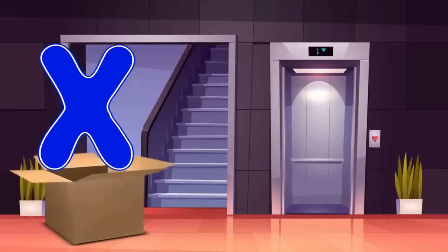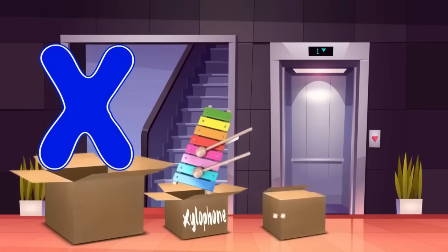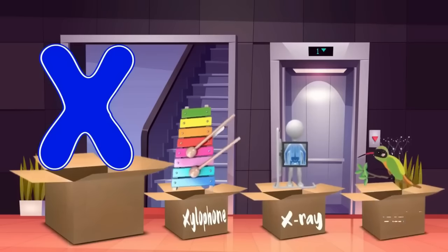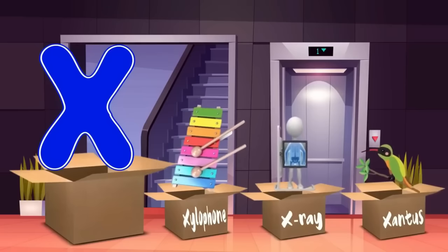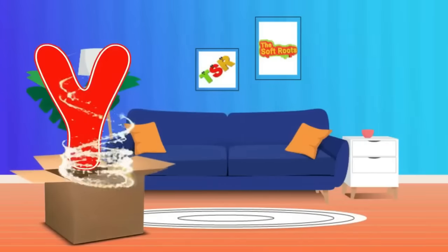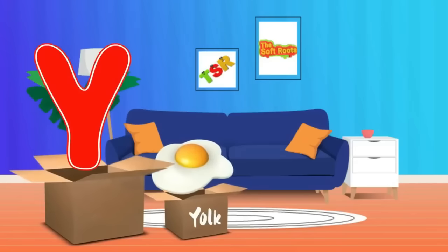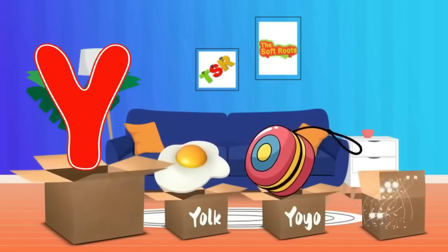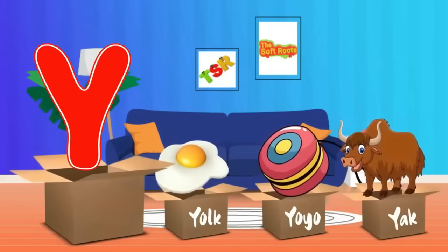X. X for xylophone. X for X-ray. X for Xanthus. X, xylophone, X-ray and Xanthus. Y for yolk. Y for yo-yo. Y for yak. Yolk, yo-yo, yak.